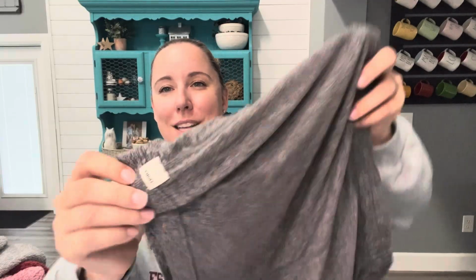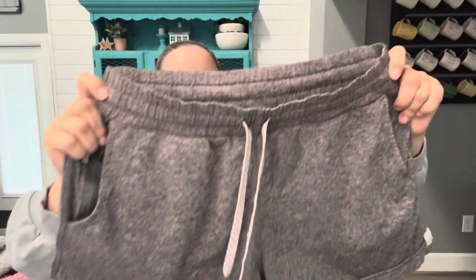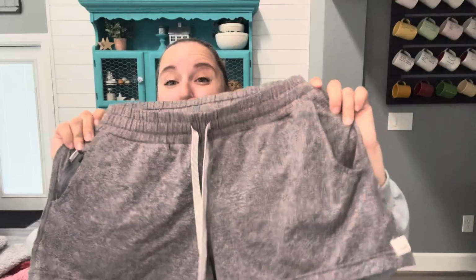But I was about to be done because I hadn't found anything in a couple minutes, and I felt these and I was like, yes, these are Vuori. The last Vuori pants I got, I kept for myself because they're so comfortable, but these are just little shorts. I need to sell them. I'm not going to keep them. I don't know. They're so comfortable. And these probably cost me $1.